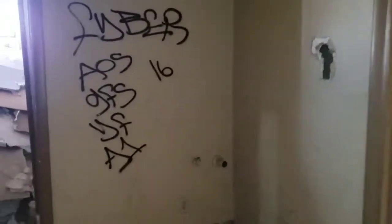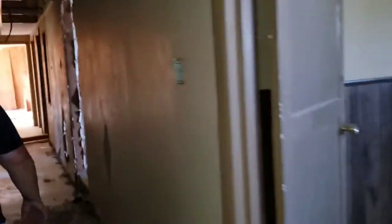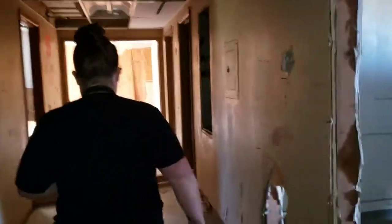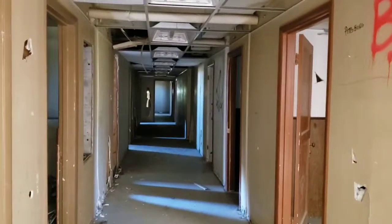Let's see. No, this is a wood... Looks like it's going to be wood. So we don't need to go up there. We get a little freaked out. So we're both gonna hightail it out of here. Don't go down there. It's dark.